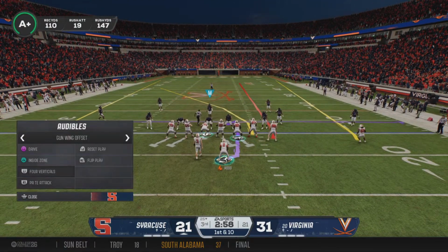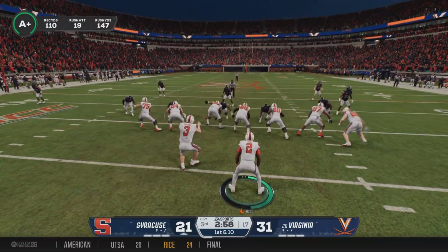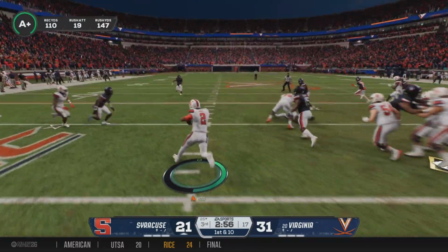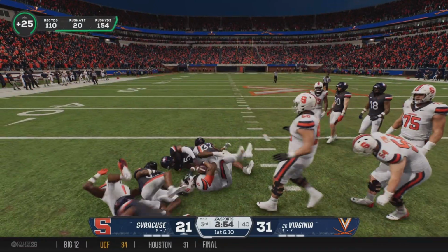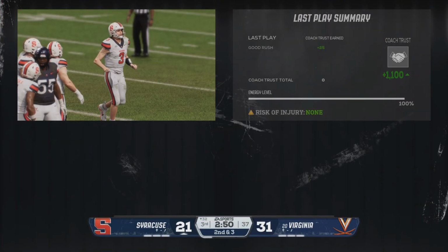Syracuse, with that legacy of running backs, just ripped off a huge one there. Let's see what they've got this time. Looking for a physical attack from the gun. And that's a very productive 1st down play, bringing up 2nd and 3.